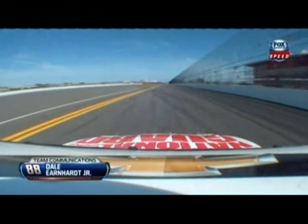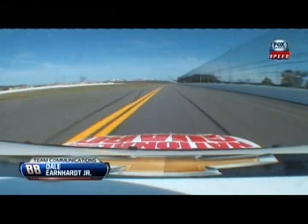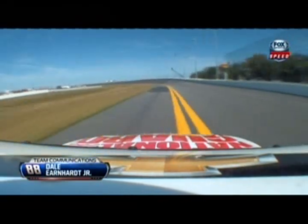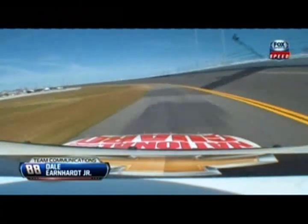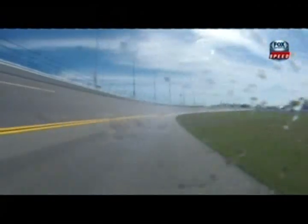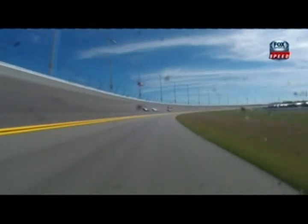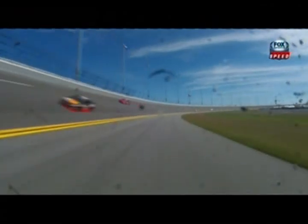Ooh, man, that's a terrible sound. Broke motor. Yeah, 10-4, get low. The pack's coming there. Get on the apron if you can. Oh, yeah, well, I saw the fire come out from under the car there, so that's definitely serious terminal.